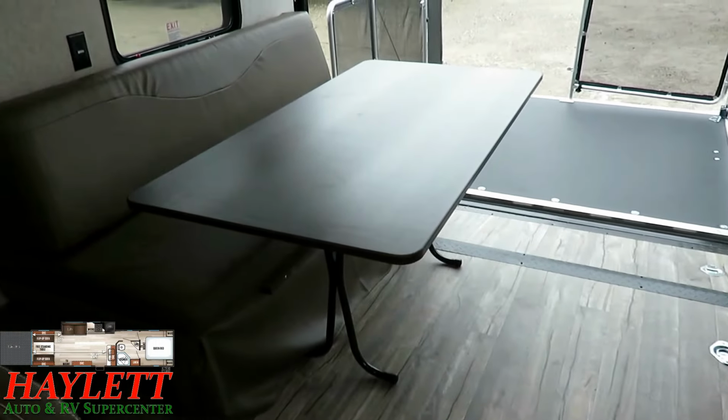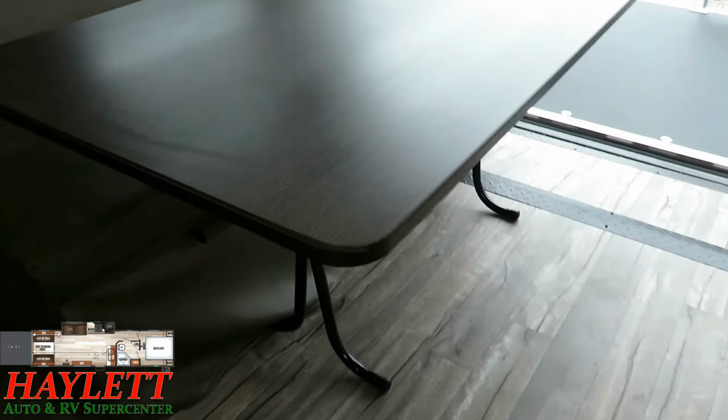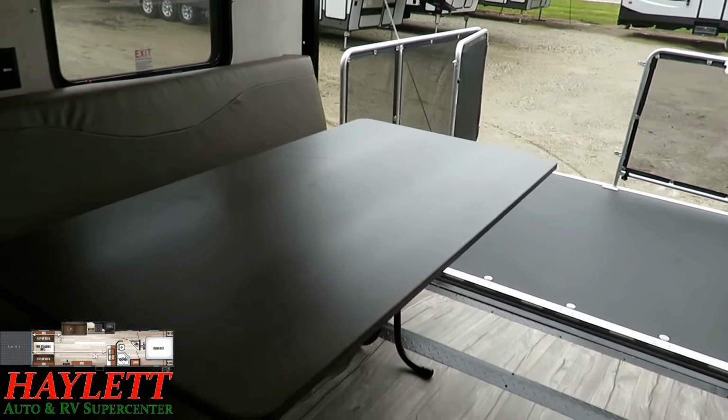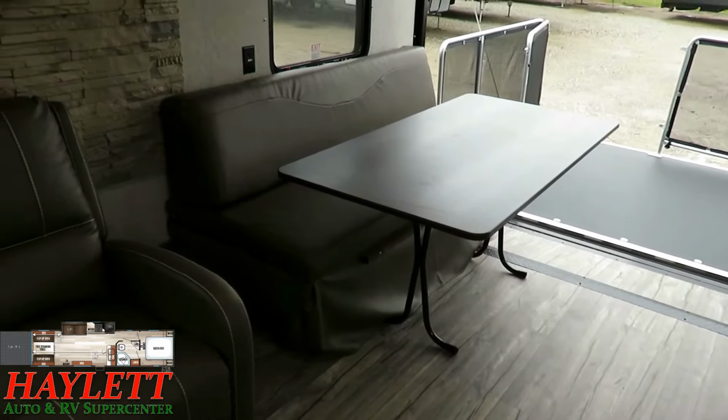This thing's going to be absolutely no worse for the wear because this has a sealed edge pressed membrane. And you're going to see that technology repeated through the entirety of the trailer. Any countertop, tabletop, whatever top, whether it's kitchen, bathroom, right here, they're all pressed membrane and sealed edge.